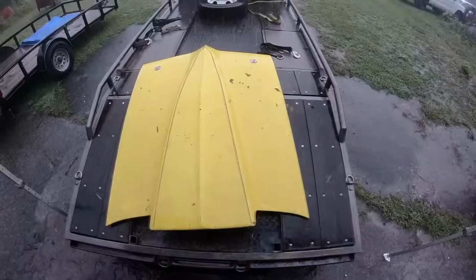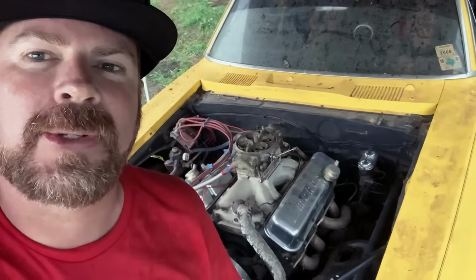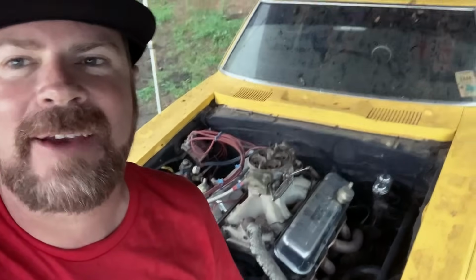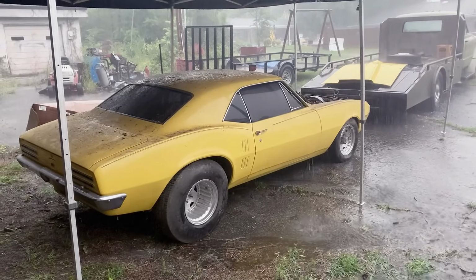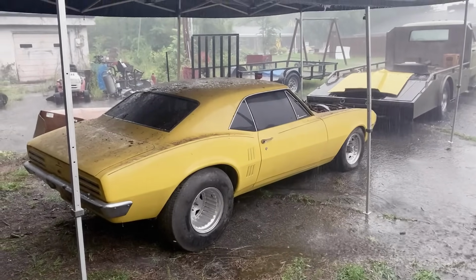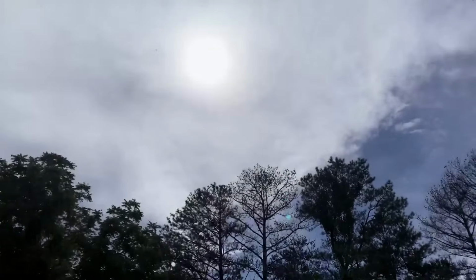Oh, man. Look at that. Old school Dominator. Big block Chevy. It's got a Powerglide, and I think it's got a Dana 60 rear end. I don't know, but old school big tire drag car that's been hiding in a barn in Georgia for decades. The car is much cleaner and the sun is out, which is good.